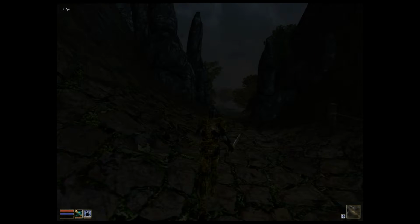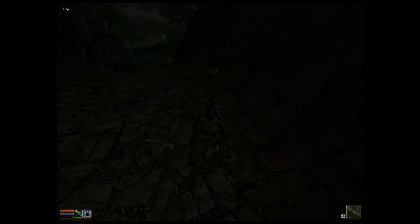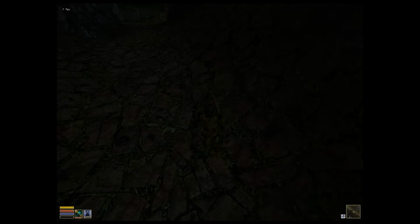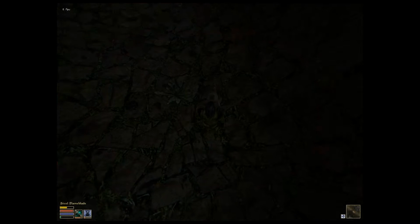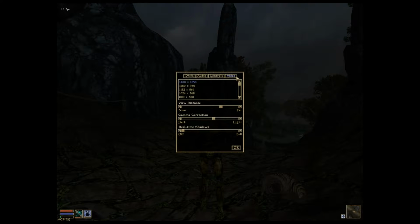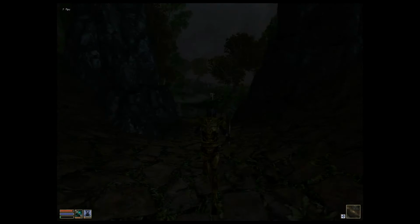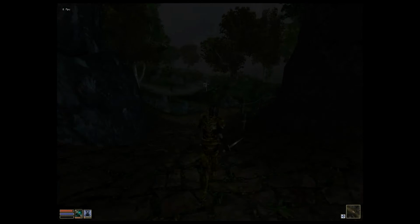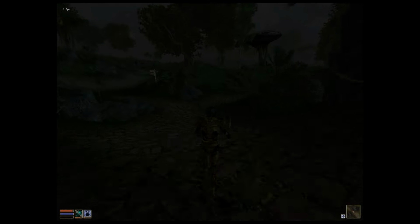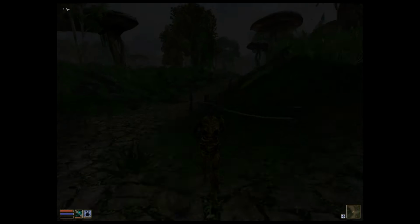And these frame rates are dropping. I don't know why the frames are dropping so much. I didn't change anything. I don't know if this thing's gonna die. Alright, there we go. Did I turn down the view distance? Yes, I did. Alright, maybe I'll drop it a little more. Nope, that didn't help at all. That's weird. I don't know. I apologize. I don't know what's going on with my frames, why they're not agreeing with me today.